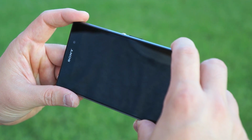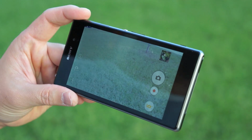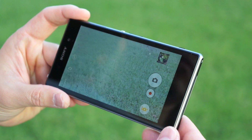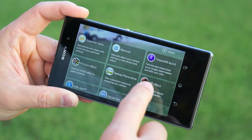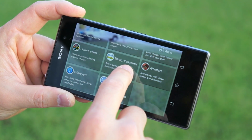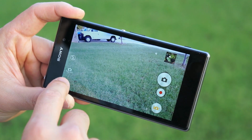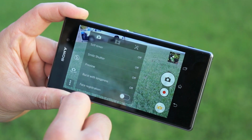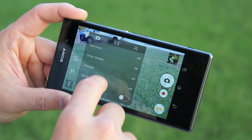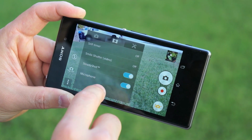To open the camera app, all you have to do is press the two-stage shutter key, and you'll be greeted by a very simplified camera UI. Even though the camera features other modes such as time shift burst, sweep panorama, AR effect, picture effect, and Info-eye, you're mostly going to be shooting in this superior auto mode, which is just made for you to point and shoot. There are not a lot of effects or manual controls here, so you're just going to be pointing and shooting.